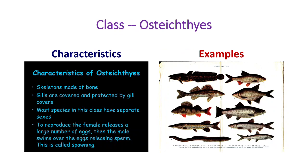Heart is two-chambered, one auricle and one ventricle. They are cold-blooded and the sexes are separate. Fertilization is usually external and they are mostly oviparous and development is direct. The best known examples are flying fish, seahorse, Labeo rohita, and Catla.